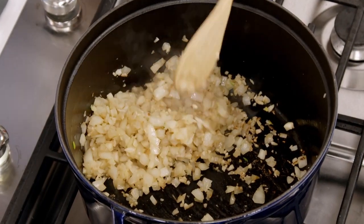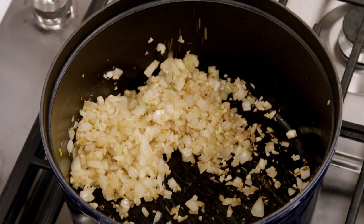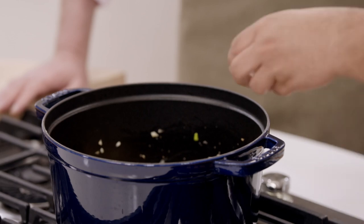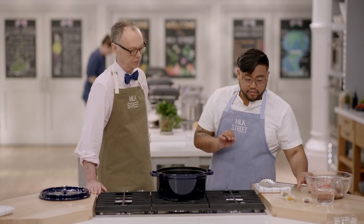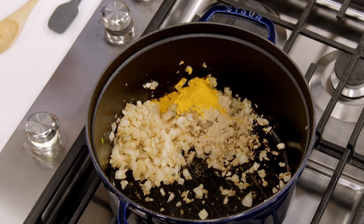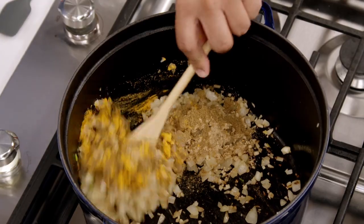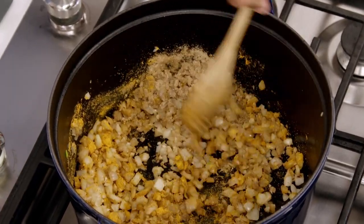Now, these onions and garlic pieces have browned just around the edges, so we will be adding in 2 teaspoons of coriander, 2 teaspoons of ginger, 2 teaspoons of turmeric, which is a very key flavor in this dish, and finally, the remaining 3 teaspoons of cumin. And we're just going to cook these off until they're aromatic, and that should only take about 30 seconds, and we're really developing a foundation of flavor here.